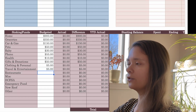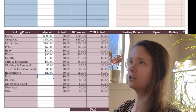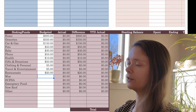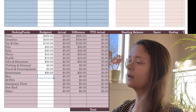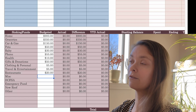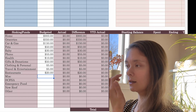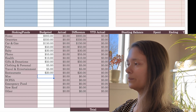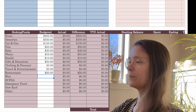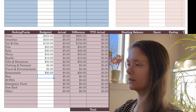And then for restaurants, I budget $20 a month. We hardly ever go to restaurants, especially last year with our low spend year, even though I kept contributing. So we have over $300 in there for restaurants. I budget $20 a month because if we were to go out every other month, that would be probably $40 for the two of us, at least. So the budget is such that we could go out every other month, but we hardly ever get food or takeout or anything.